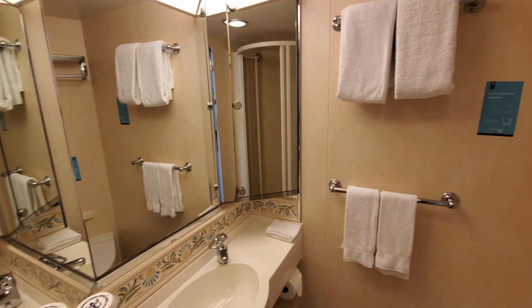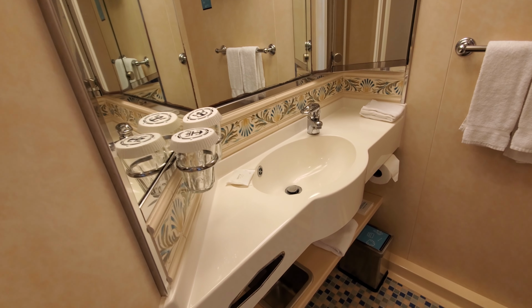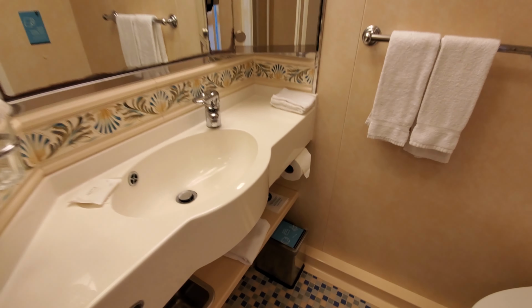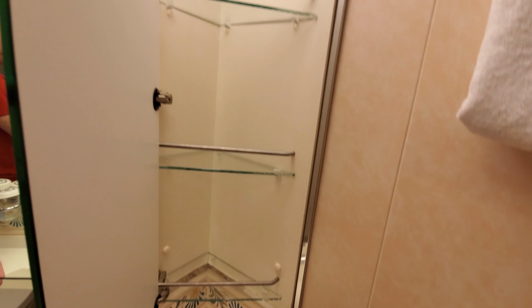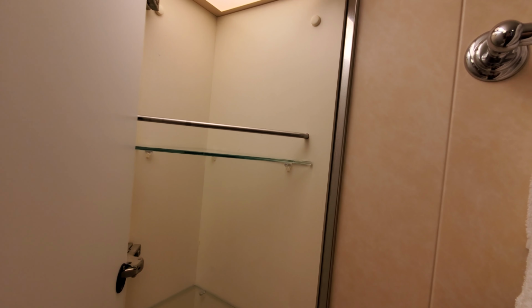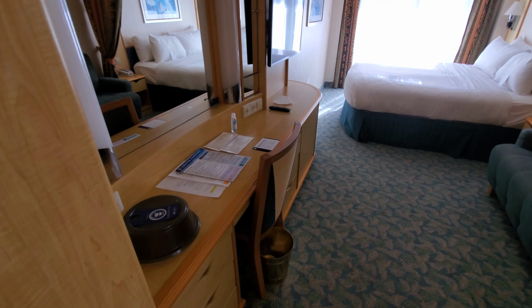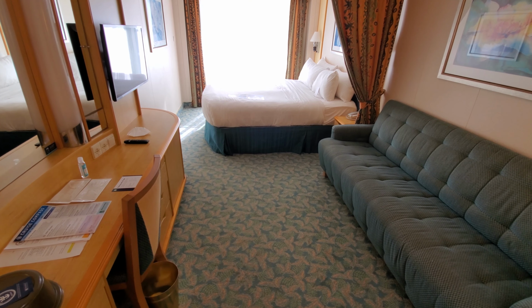You've got a large mirror. You've got a good amount of sink space. Two glasses, and then of course over here your cabinet opens up and gives you extra shelf space. Comes with a little bit of soap, and then as you exit you're greeted with this quite large spacious cabin.